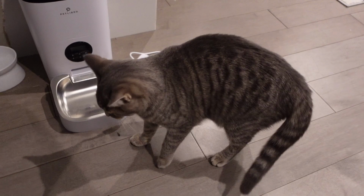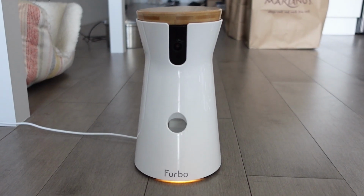I work from home, my job is remote, so luckily I get to spend all day with Mika. Of course, me and my partner go on vacation sometimes. If you are planning to leave your cat home for a few days in a row, I would of course recommend getting a cat sitter, but if you want extra ease of mind, what we do is we give Mika an automatic feeder, and we also invested in a Furbo.